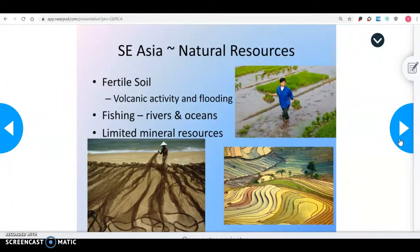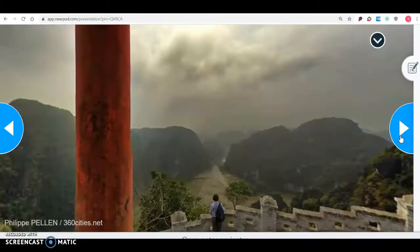In Southeast Asia, they have a lot of natural resources, including fertile soil. Their soil is so fertile because of the volcanic activity and constant flooding. One of their main crops is going to be rice paddies. They're also big in fishing with all the water resources, and then they have limited mineral resources. Most of their area is farmland.